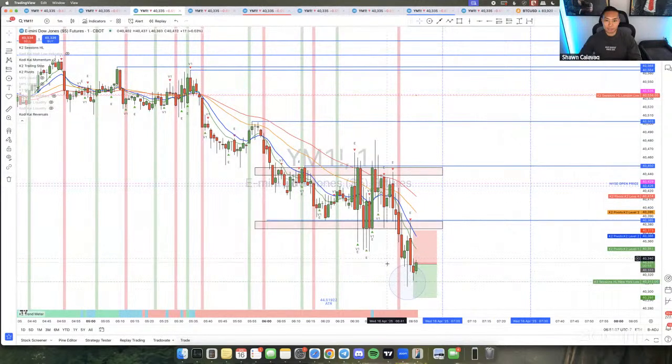This candle is like a half body, so the wick on the top and the bottom are kind of the same size. But we'll see. Again, look how price is having trouble getting past this green line right here, right? Price came down for the retest and then it's now bouncing off right there.